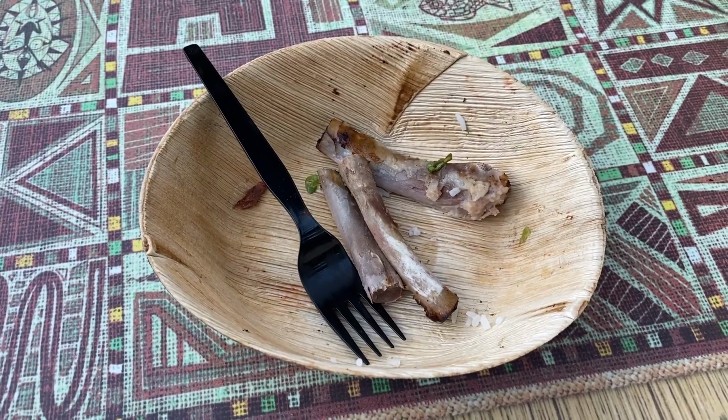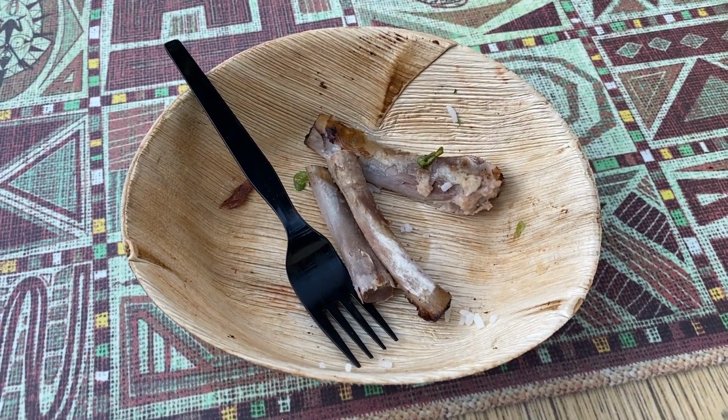And this whole meal was about $16.99, I believe, but with my annual pass discount, it came out to $15.50, which isn't bad for pork ribs at Disneyland. So I think I liked it.